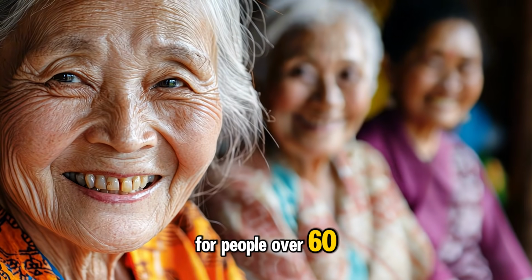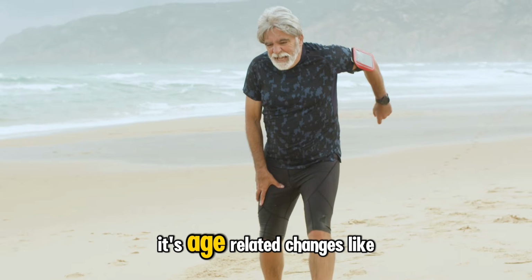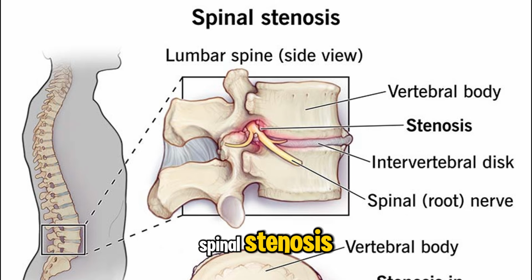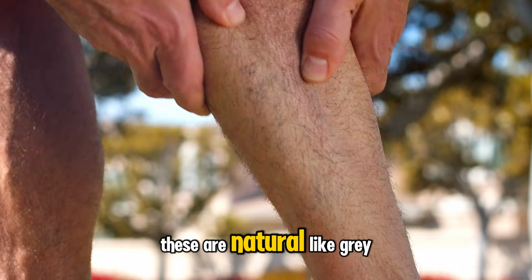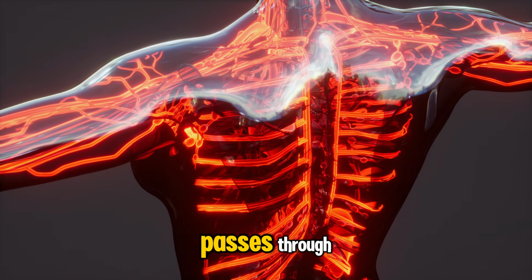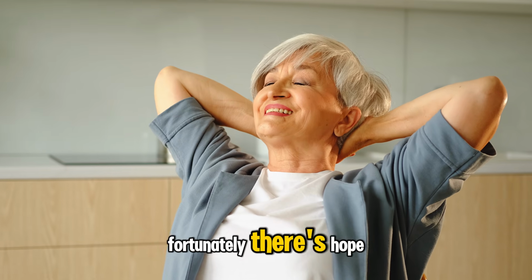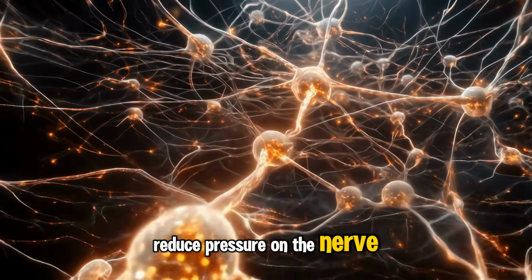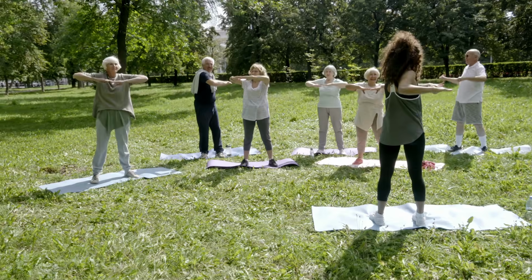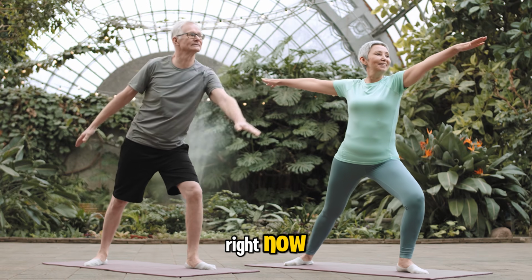For people over 60, the most common cause of this compression isn't a disc herniation. It's age-related changes like spinal stenosis, degenerative discs, or osteoarthritis. These are natural, like gray hair or wrinkles. But when they narrow the space where your nerve passes through, that's when sciatica flares up. Fortunately, there's hope. With the right movements, you can create space, reduce pressure on the nerve, and get back to moving freely again. Let's dive into exercise number 1 and start relieving that pain right now.